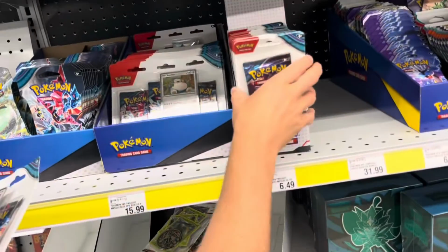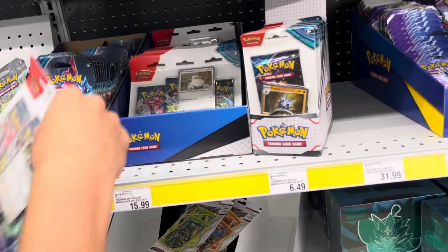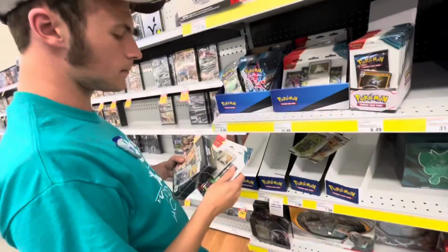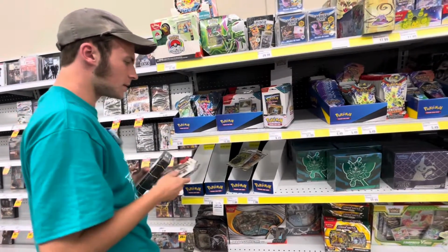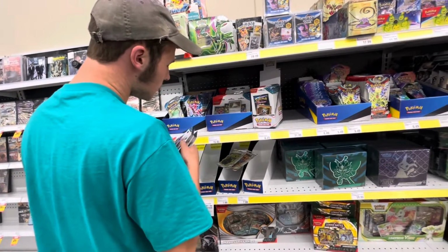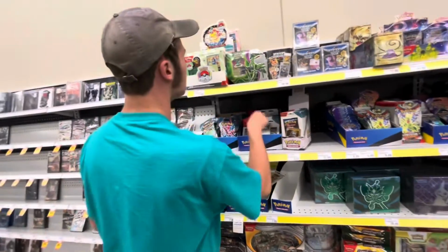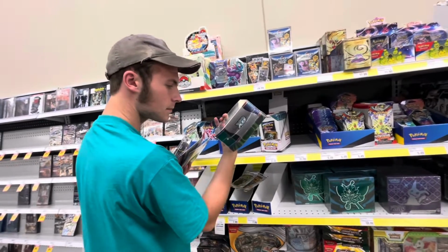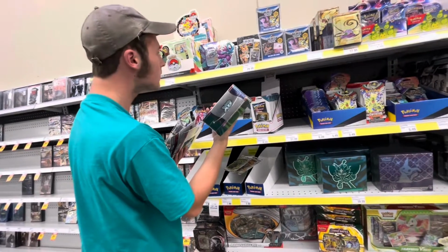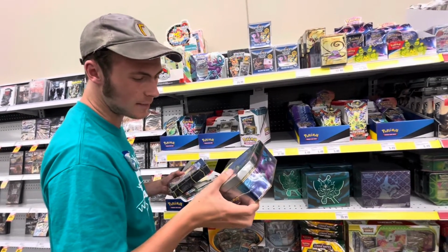Just get a couple of these single packs. We'll get 9. How much is that going to be? Why would you get 9? 16 times. Should do 2 of those if you're getting that. 2 if we're getting the mystery. All right. They have Iron Leaves EX 10. We could get this 10 in 1 3-pack because this probably comes with Twilight Masquerade.